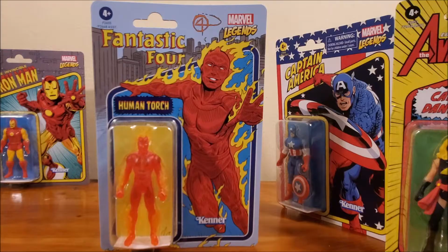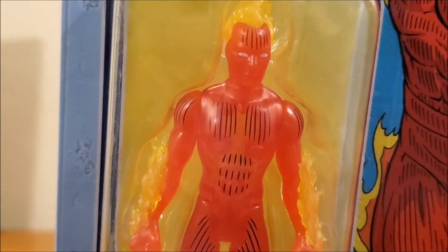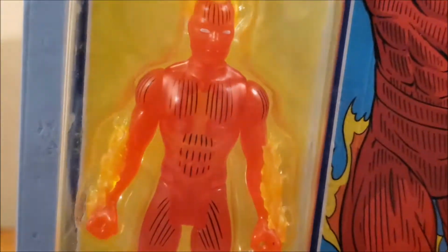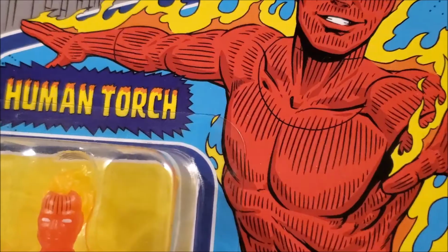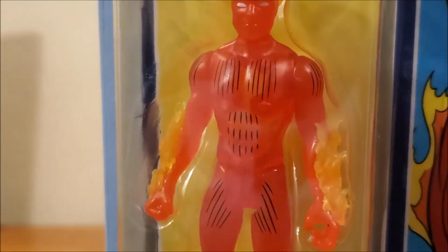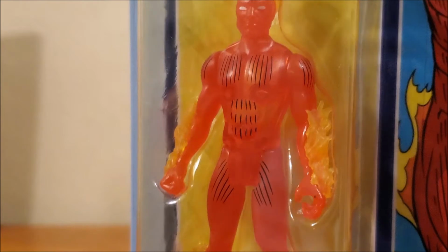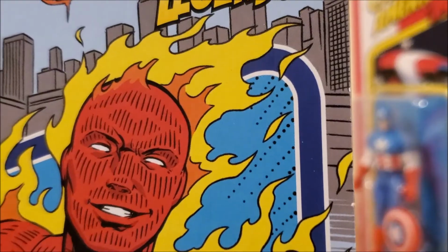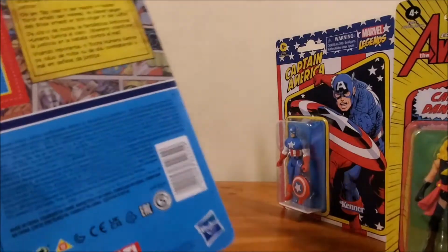Let me show you this up close. So he's got sculpted on flames, and you see they painted those lines that make it look like he's burning, right? They painted him on his body, and he's got the flames of a different color sculpted on his body. This is the coolest, right? His eyes are white, just like the illustration. I think he's got to be the coolest figure out there.